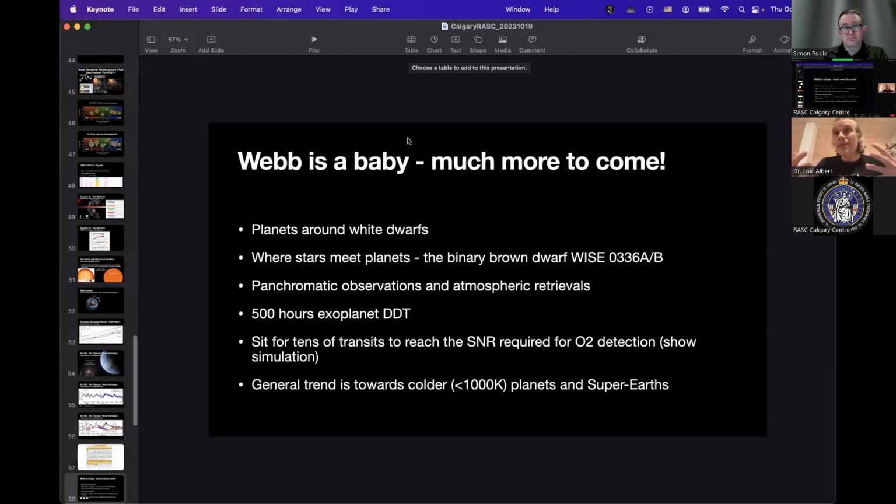We won't have direct access unless, for some lucky reason, we have a naked water world without an atmosphere, and it reflects light. When you do a phase curve, it reflects light with those specular reflections. Maybe we could pick that up, but it's going to be hard to actually see liquid water.